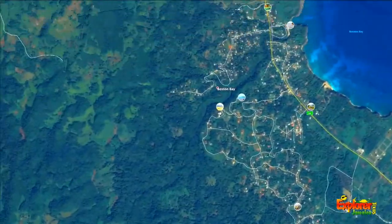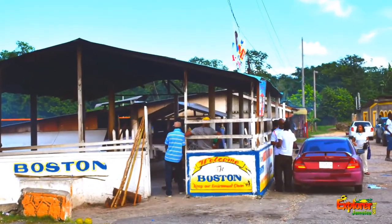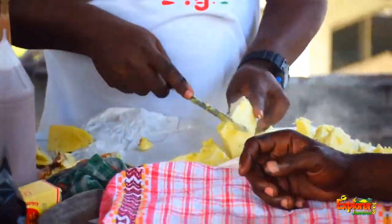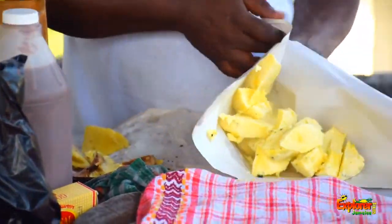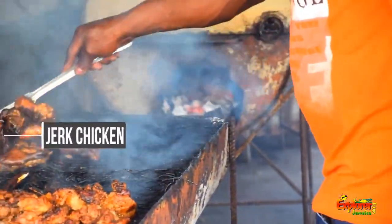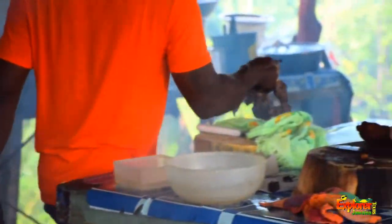Once finished, we'll head over to Jamaica's most famous Boston Bay Beach and Jerk Center for an authentic Jamaican lunch. Boston Bay is known for its jerk chicken stands and could be considered the birthplace of jerk chicken. Enjoy a side dish of roast breadfruit and a well-seasoned smoked jerk chicken. Boston Bay is possibly the best place to sample all things jerked in Jamaica and is also home to the island's scrumptious Jerk Fest.